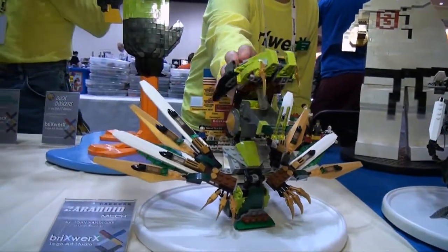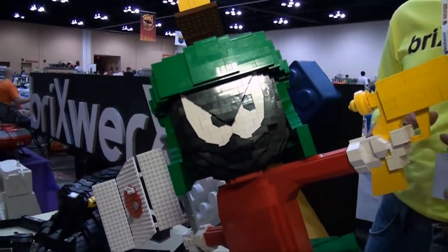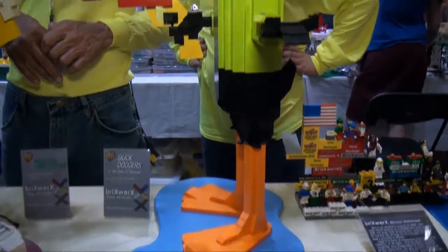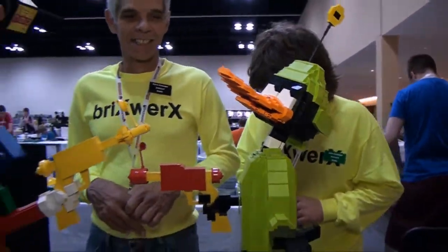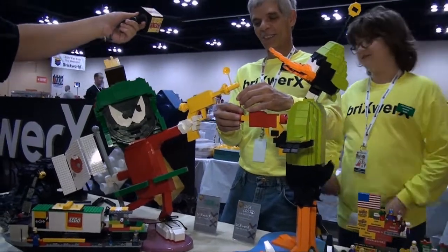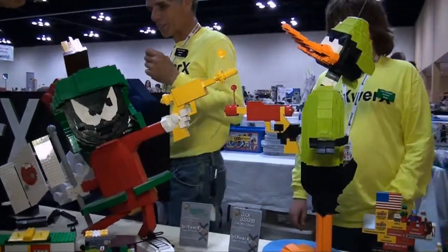Oh, heroes and villains. This is heroes and villains at Brickworld this year, and we don't like good and evil, so we went with funny and funnier. So we have a hero and a villain. We're really not sure who's who sometimes. But in this case, the villain is clearly the aggressor, and the other guy just wants to know, is this guy for real? So this is our contribution to the heroes and villains theme this year. Who doesn't like Looney Tunes.